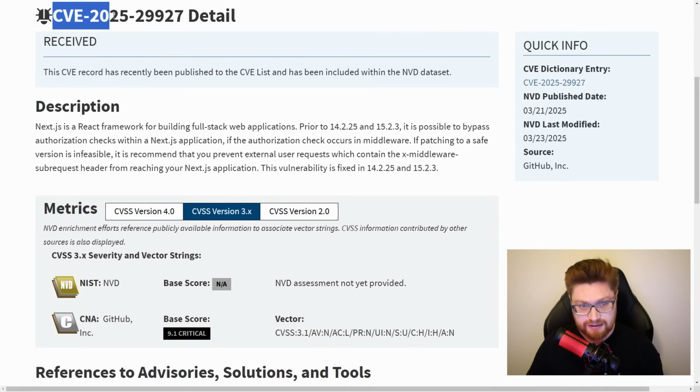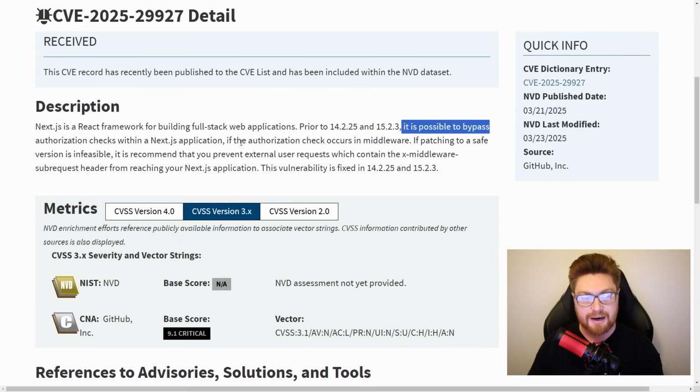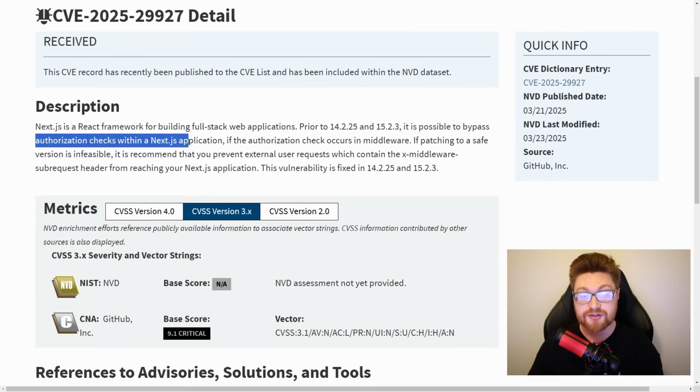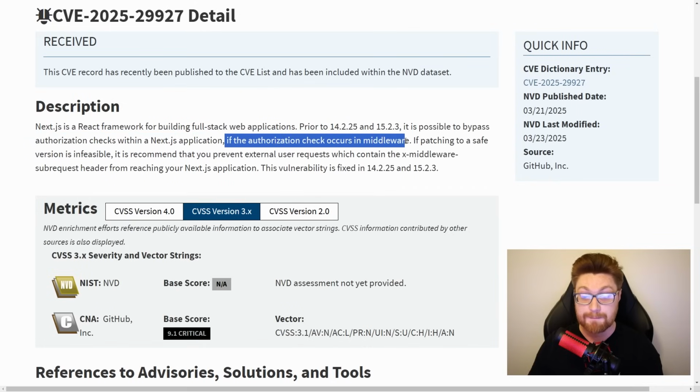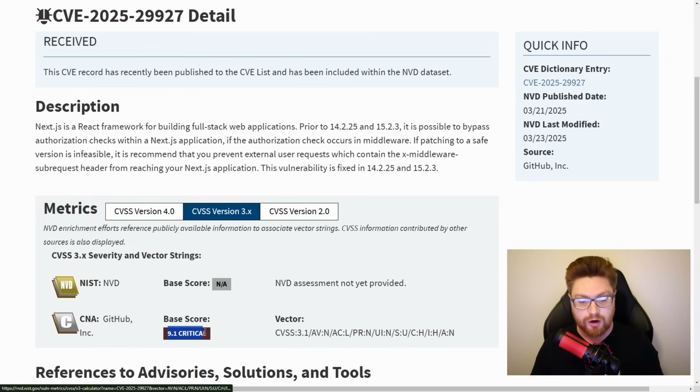CVE-2025-29927. Next.js is a React framework for building full-stack web apps. Prior to versions 14.2.25 and 15.2.3, it's possible to bypass authorization checks within a Next.js application if the authorization check occurs in the middleware. This vulnerability is fixed in versions 14.2.25 and 15.2.3. But the base CVSS score was a whopping 9.1, critical.